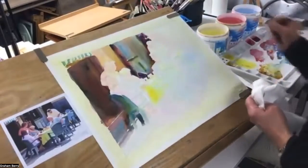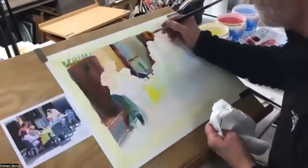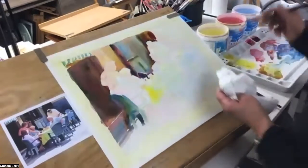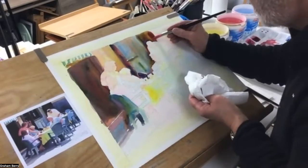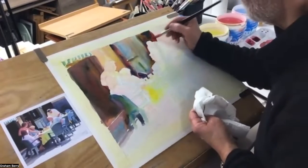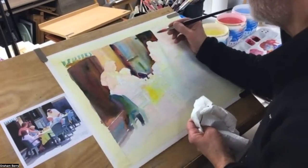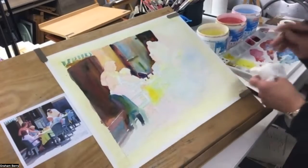Yeah, this side needs to be really dark again. That's that Quin gold and crimson. Just around the highlights and crimson. Just dropping some cobalt. Just bring that cobalt, clean the brush again.